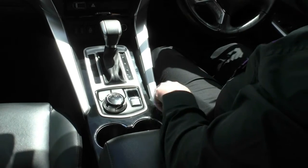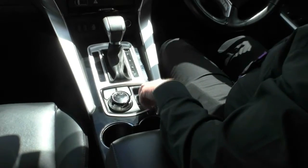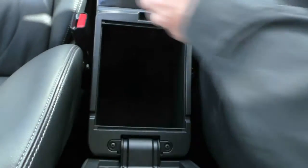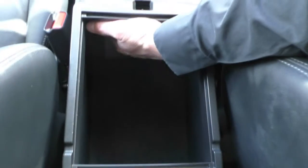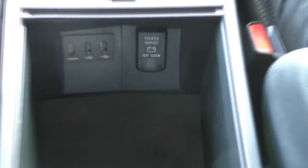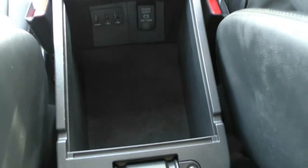Electric handbrake, so down to turn it off as a normal handbrake would be, up to turn it on. 2 cup holders, and then popping the center console open, you can see we've got a nice big tray here. You can pop that out and you'll see down the front we've got all our USB ports down there to plug in for our phone. We also have our HDMI and also the 12-volt charge point in there.